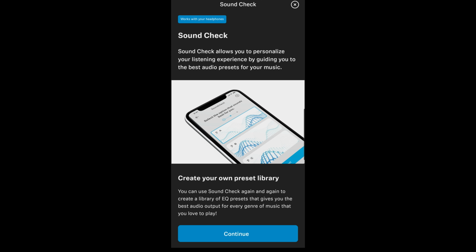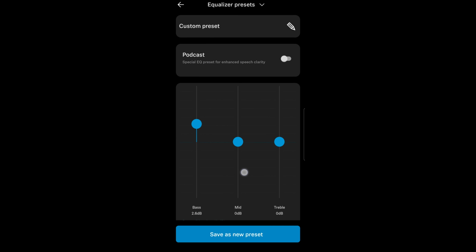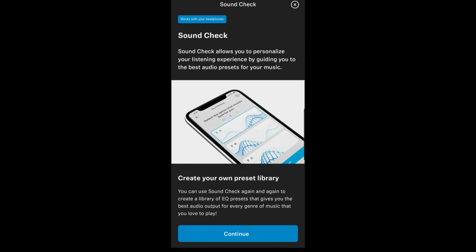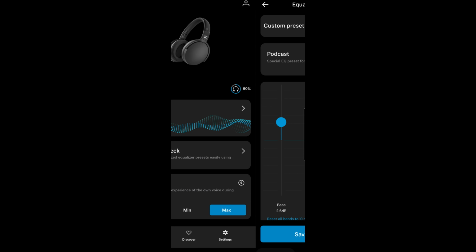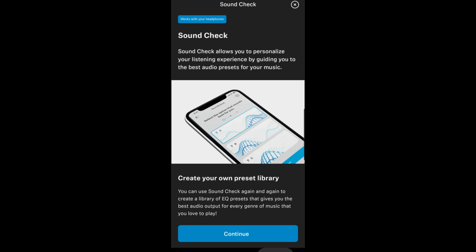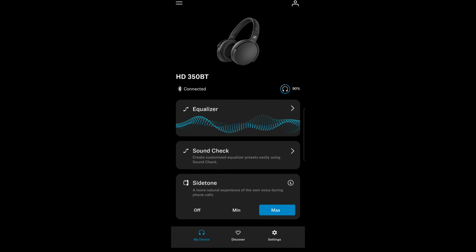Going over to Sound Check, this is more of a gimmicky feature, to be honest. What happens is that you start playing music and you go through these hearing tests, and the app will kind of try to recommend to you what is considered the best equalizer setting. And once you finish the process, you'll notice that if you go back to the equalizer, it'll adjust it to something like this, like some random settings, right? The problem is when you go back to Sound Check, you have to set it up all over again. So if you fiddle with the equalizer after doing it the first time, you have to go back and redo the entire process again. So Sound Check is honestly more of a gimmick, but to each their own.